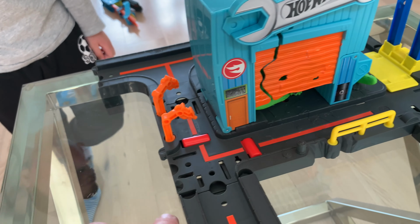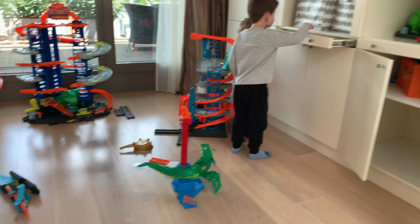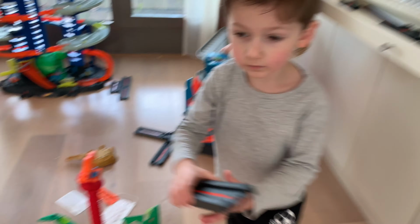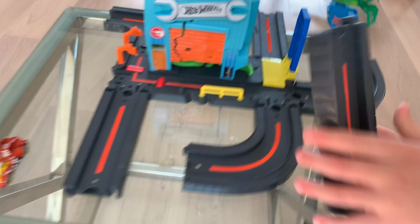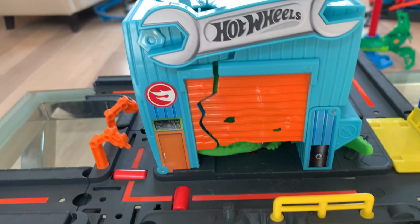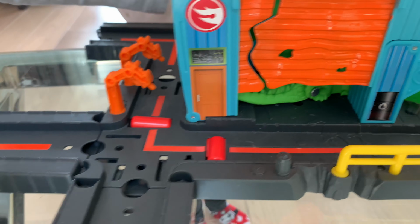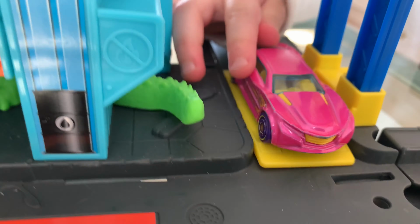We want one more. Do we have another Hot Wheels track? One more, I think you go over there. You got a lot of straight track. You got lots of choices over here. What do you got? Oh my goodness. This has turned out to be a really cool set piece. Yes. Hot Wheels City Gator Garage Attack. And here they come. Everyone's coming in. Sophia's coming in. She's gonna lift her car up on the lifts.